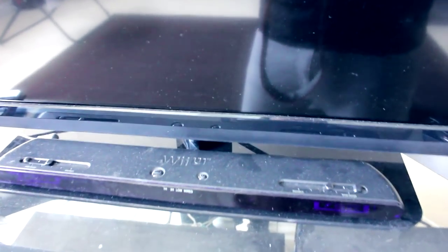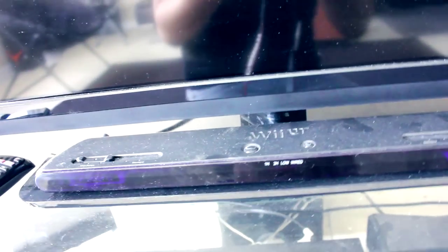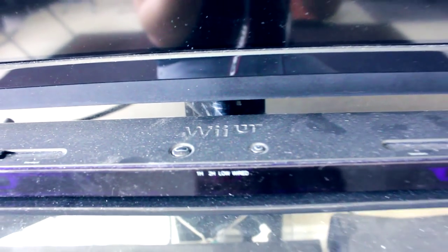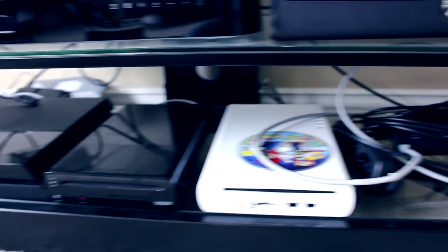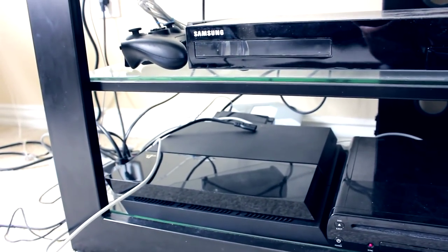And then I have my big Wii U sensor bar. It actually works with the Wii as well. It's a really nice sensor bar because it has much better range than the standard Wii and Wii U sensor bar. So I bought this. It's very dusty. Everything in this room is probably gonna be very dusty. And then down here, I have my Xbox, my Japanese Wii U, my Wii U, and a PS4 that does not belong to me. It's actually Mo's.